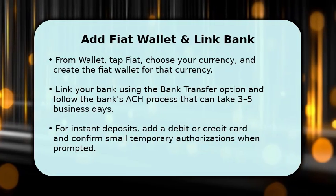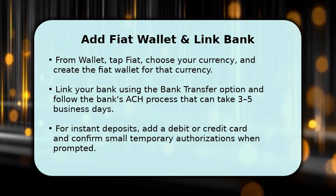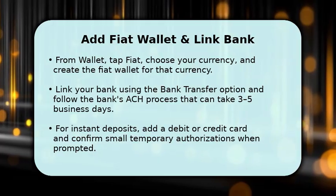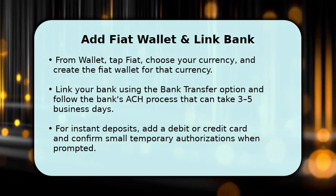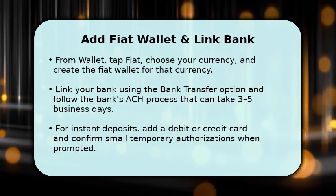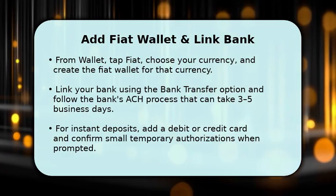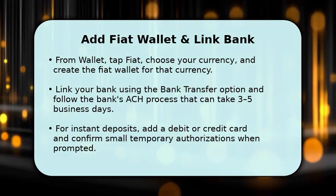After verification, open wallet and select Fiat, then choose the currency you want to hold and create that Fiat wallet within the app. To fund via bank transfer, choose Bank Transfer, follow the on-screen instructions to link your bank account, and authorize via your bank. ACH transfers usually take 3-5 business days.